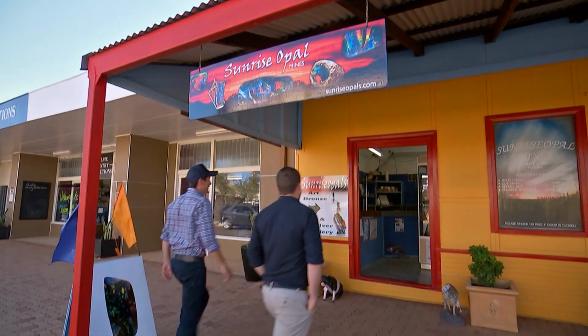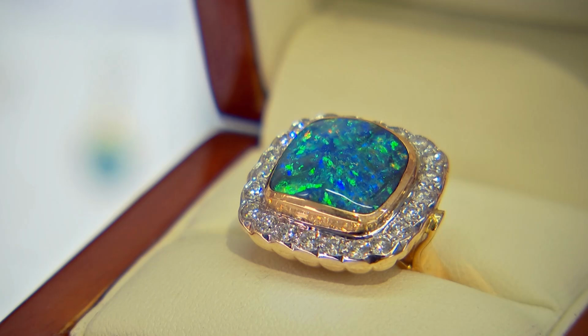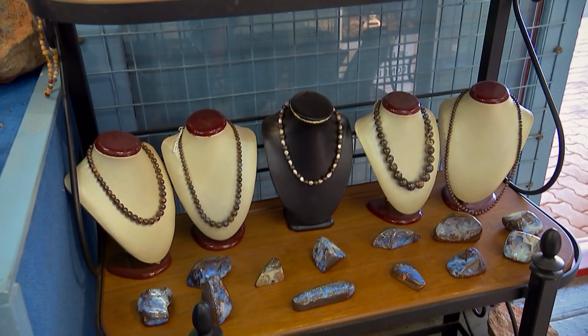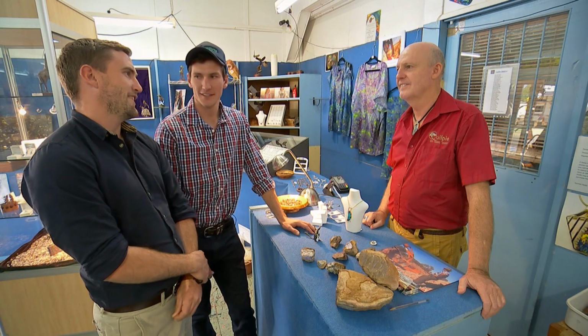To get a real sense of the opal's value, to the market and to the people of Quilpie, we're visiting Mark at Sunrise Opals. The opal is very important to the Quilpie Township and Shire. It draws a lot of tourists. A lot of tourists come out here to fossick, and then they come into the opal shops to buy loose opals and jewellery. We have pendants and earrings and rings. So if they don't find any, they can come in here and buy some.